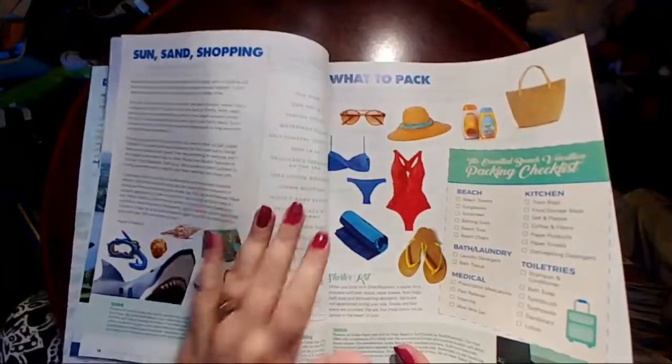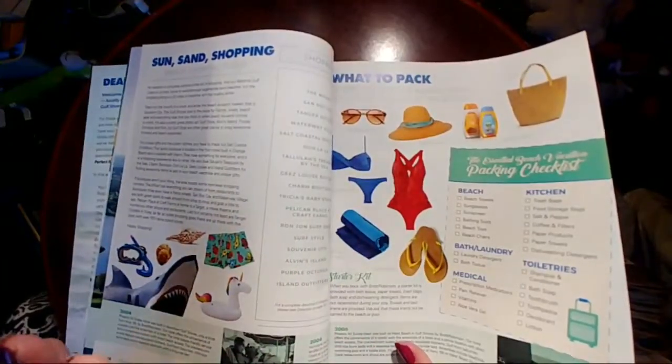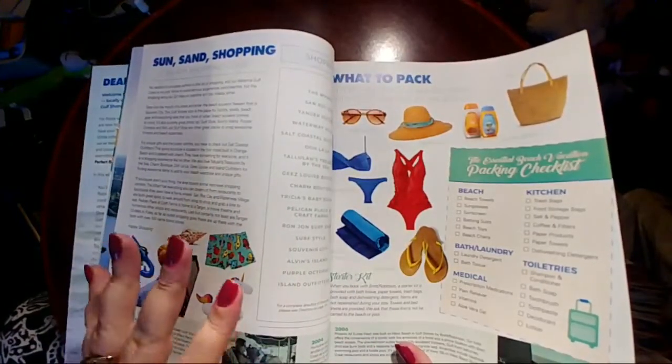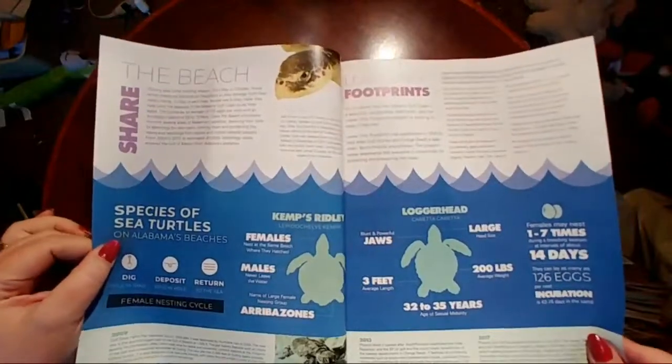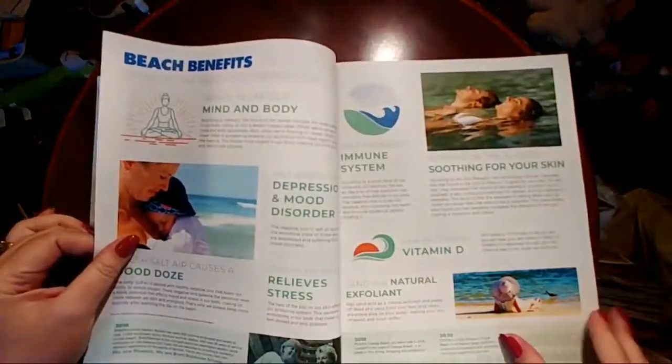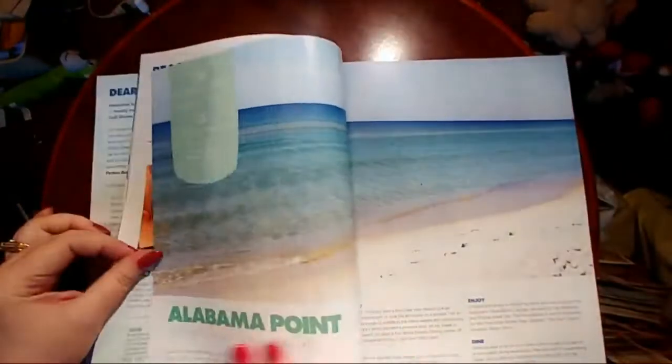There's a place in Tennessee that is an underground river that they do underground riverboat rides on. I told my husband we have to go back. I want to do the underground riverboat ride. I just thought that was cool.